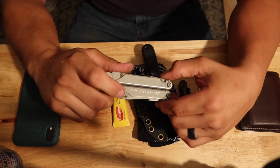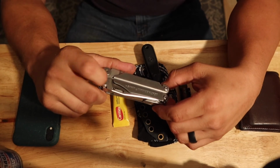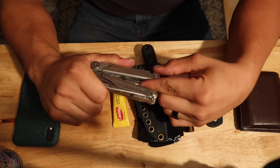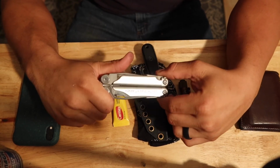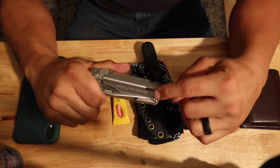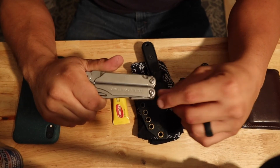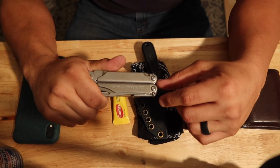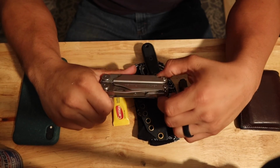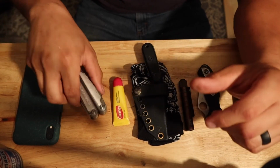But I got this Wave Plus about 1.5 years ago, and my original Wave was with me all throughout the Marine Corps. Actually, no, I'd say I got this 2 years ago because I got it my last year in the Marine Corps. My other Leatherman, I think I lost it, to be honest, but my other one was with me. I got it as soon as I got to my communications school, my MOS school. I bought my first Leatherman Wave and I fell in love with them.